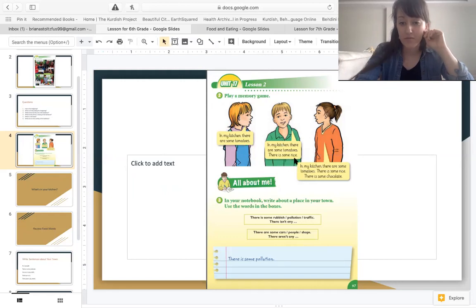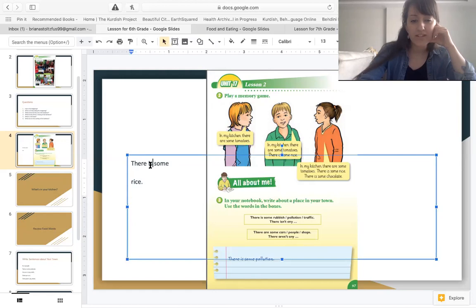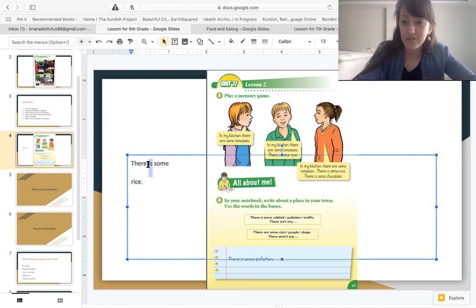There is some rice. So he has some tomatoes, and what else does he have? He has rice. He says there is some rice. Why does he use is instead of are? We use is for items that we can't count. Can you count rice? Of course not. So we use is for items you can't count.